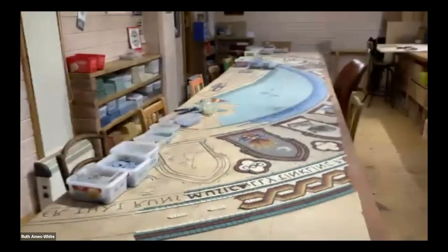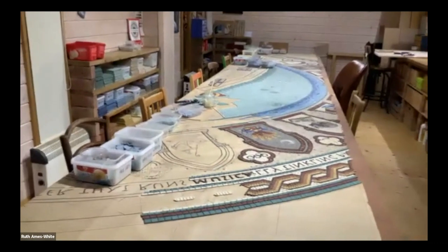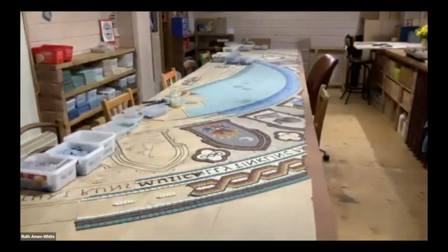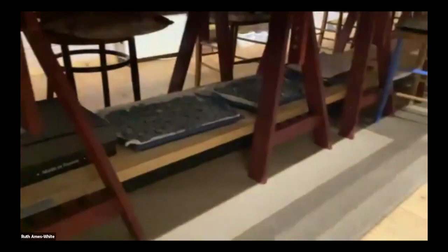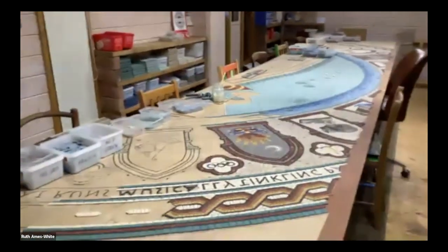Brilliant. So that is a massive table that you've got in there. Is this the table that you always have? Did you construct it yourself, or is it bought? It's just MDF, I think. With some good old IKEA trestles underneath. Lovely, very practical, so you can move it around.